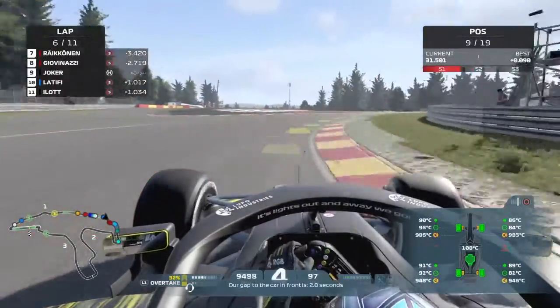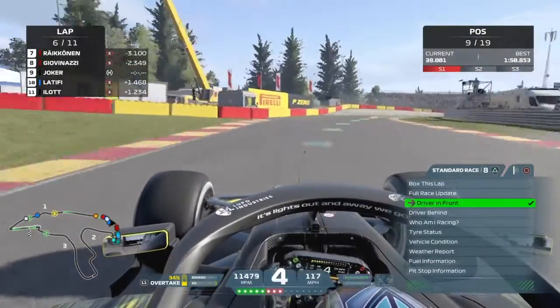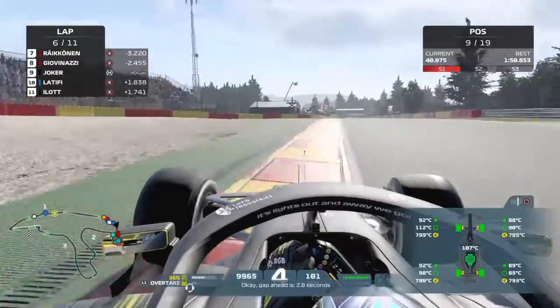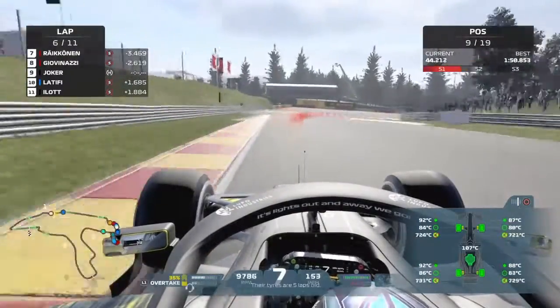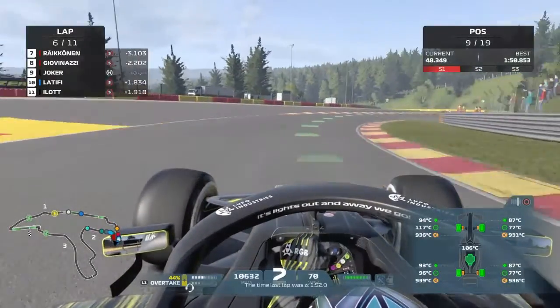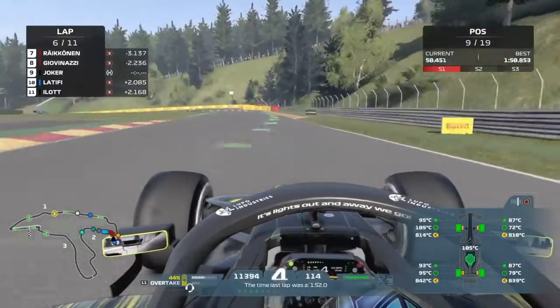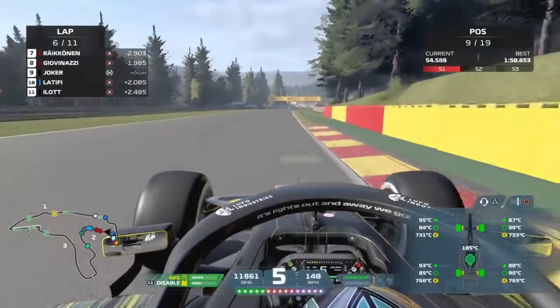Our gap to the car in front is 2.8 seconds. Giovinazzi is ahead of you. Okay, gap ahead is 2.8 seconds. They're on old softs. Their tyres are 5 laps old. We think they've got one more stop. The time last lap was a 1 minute 52.0. 1.2 seconds advantage per lap.